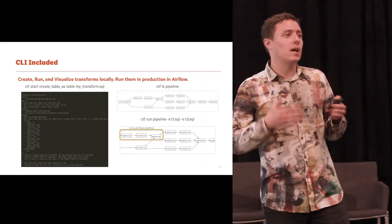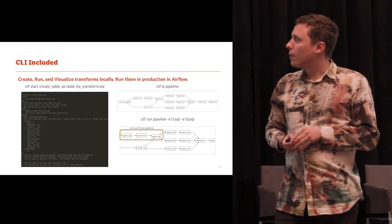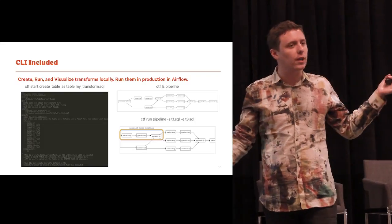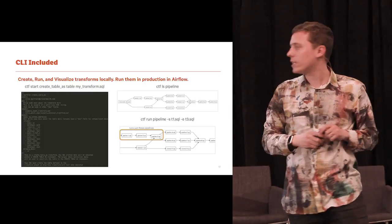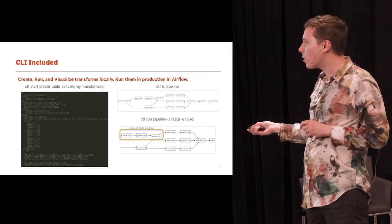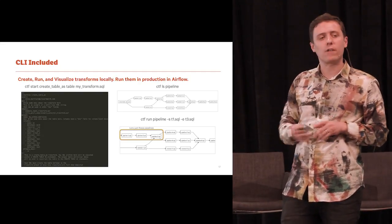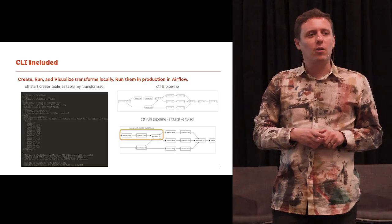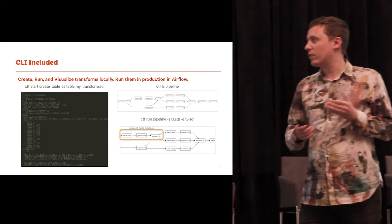Another thing is we built a CLI included in this. The graph structure is contained within the Transform Framework. So we have a full CLI that can visualize part of the graph, so you don't have to visualize the whole thing in Airflow, or you can use the root parameter in Airflow to look at some of it, but you can visualize just a piece of it. You can also run just a piece of it. This particular command here will run just this part of the pipeline. We also do templating. We use Jinja templates, and you can use the start function that will walk you through how to set up the transform. So it makes it really easy for people to build transforms, especially if you're not technically inclined.